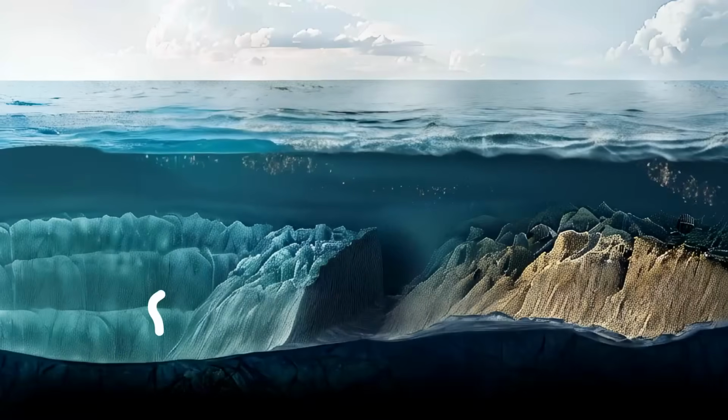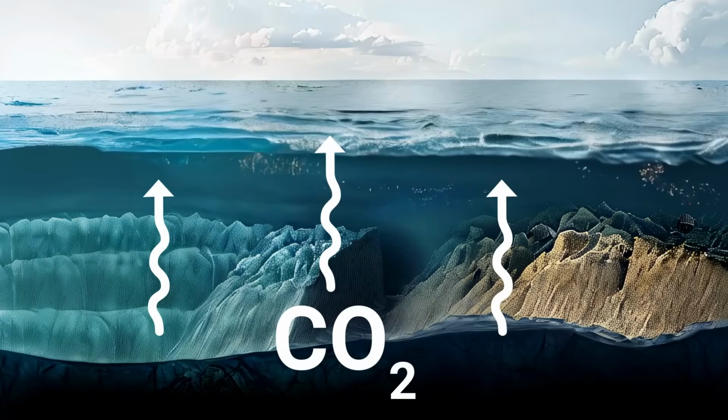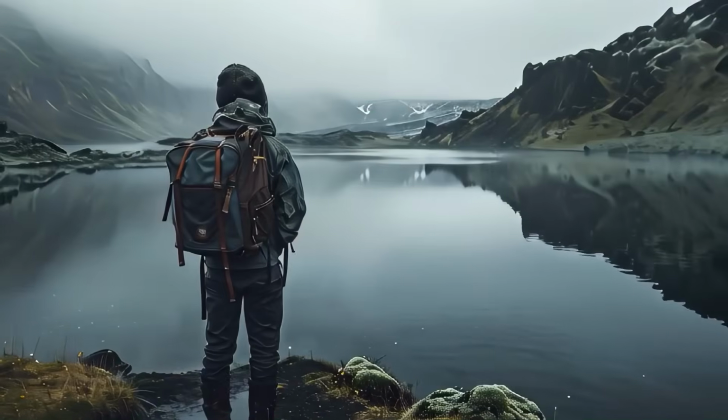This rare phenomenon happens when gas from deep under the water suddenly erupts. Certain things have to happen prior for it to occur though. There are some things you can look out for if you feel worried.